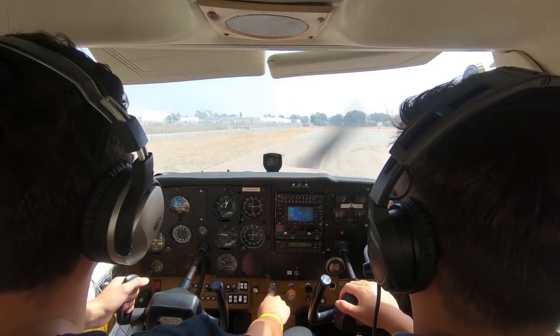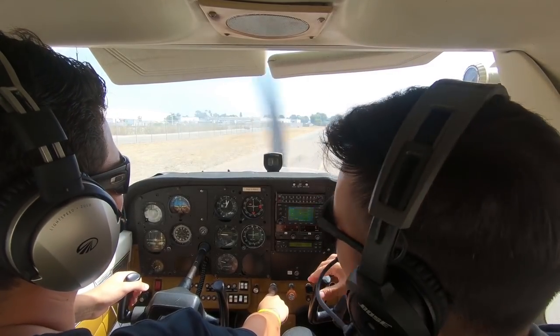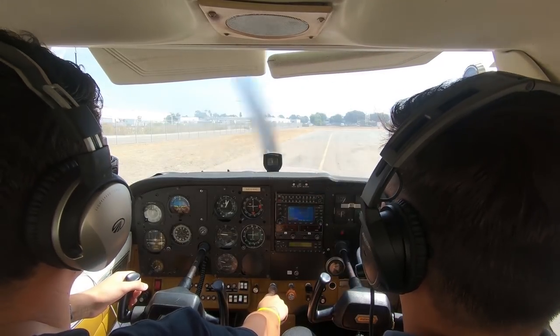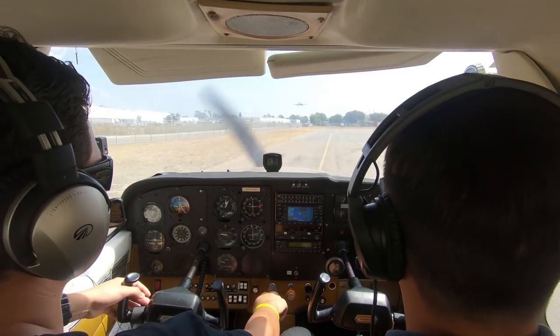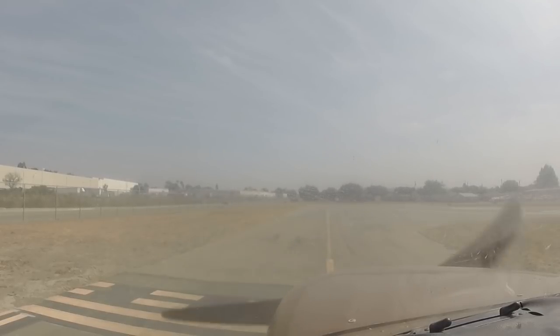But the pitch attitude is going to be a little different. So you'll see it. We're going to be a nose-high pitch attitude as we're taking off. This is simulating a grass field, right? So grass. We're trying to keep the nose off the wheel, like the weight off the nose. These things fly pretty fast, don't they? Yeah.